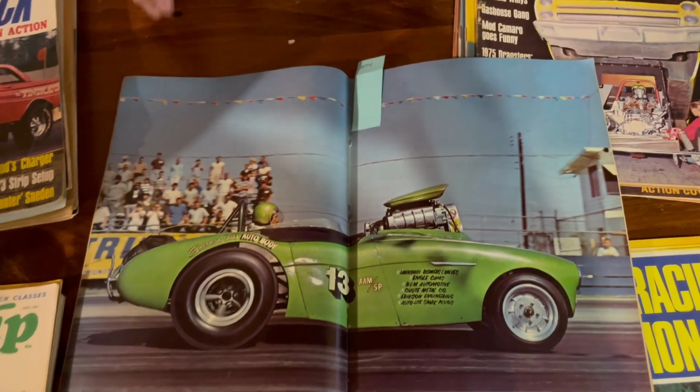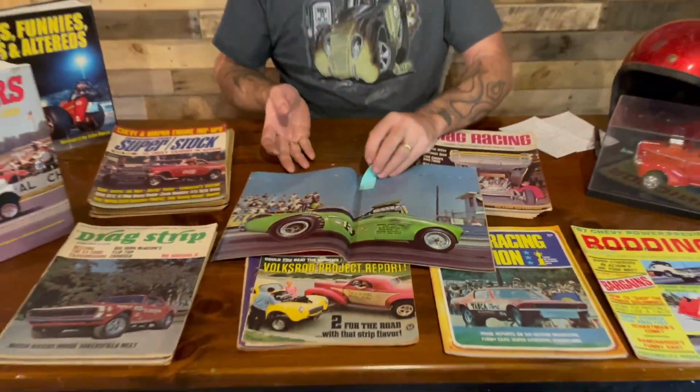So how did they get their class designation? Now, that's the important thing. That's where I see a lot of people make mistakes when they're building a car to look like a gasser. They're building a hot rod and they throw a number or a letter designation on the side, and they think it's right.